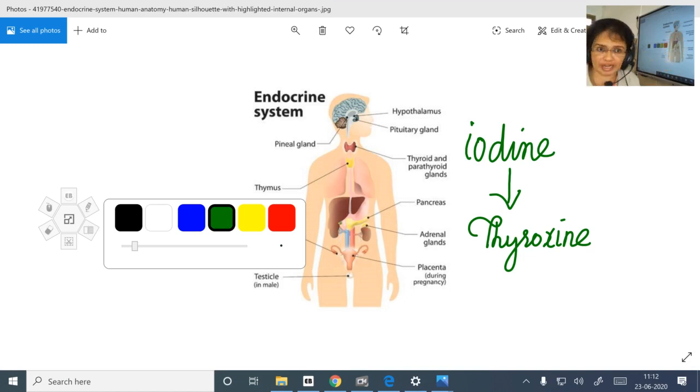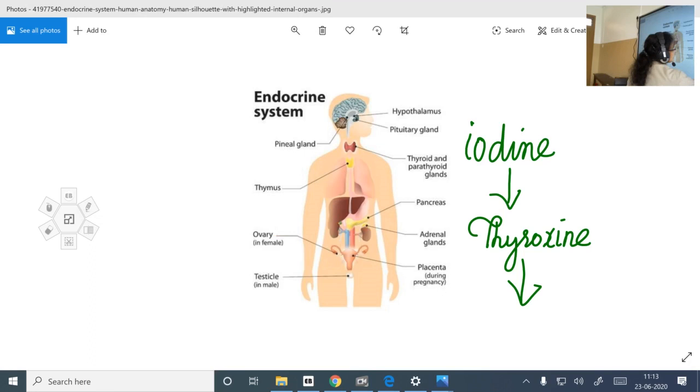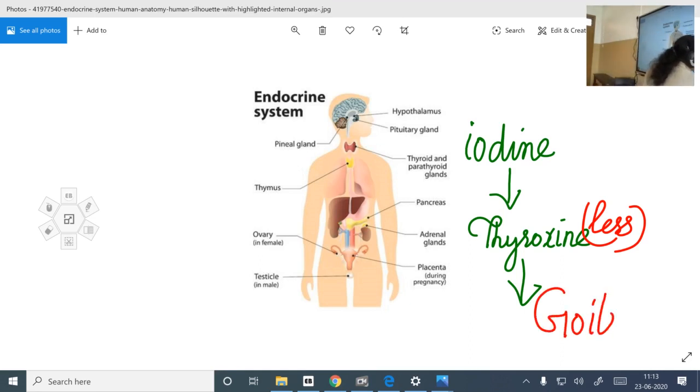Whenever iodine is deficient in our body, less thyroxine will be produced in our body. And whenever thyroxine production is less, what is happening, children? When less thyroxine is produced, the thyroid glands get enlarged. You know, children, one pair of thyroid glands are there, two thyroid glands, they become enlarged. There will be enlargement of the thyroid gland, and we can notice this enlargement by a swelling. There will be a visible swelling in the neck region, and this condition, this disease, we will call the goiter.